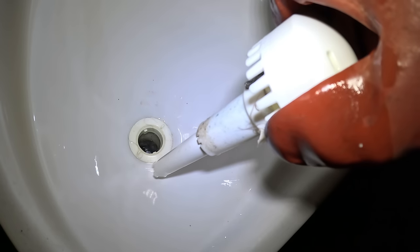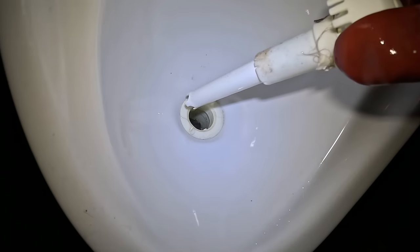And as you can see, this right-hand urinal is still running a little bit slow, so we'll deal with that one in a minute.